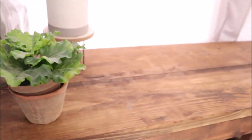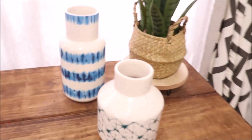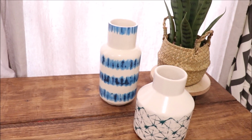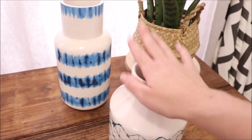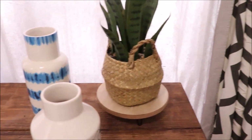And then this plant I've had since winter time. I believe that was from Michael's. Then these two I picked up from the Dollar Spot, and it pretty much gave those boho navy blue vibes that I was going for. So I was really excited when I saw these. These are currently at the Dollar Spot now, and then this plant I've had for a few years. I don't remember where that is from. And then the two plant stands were from the Dollar Spot. So Target, Dollar Spot, definitely for the win.